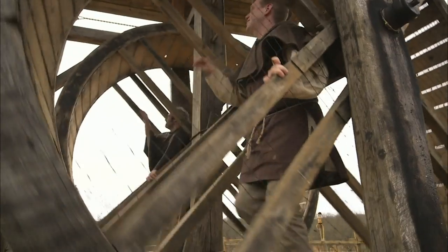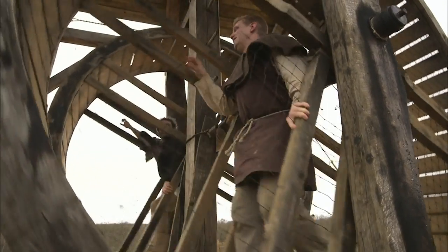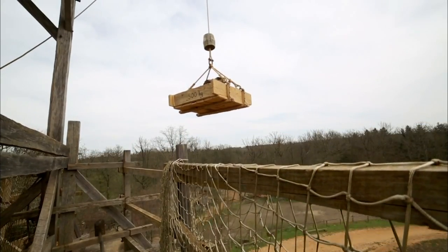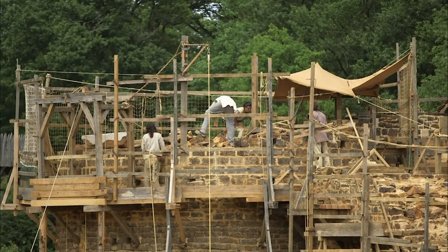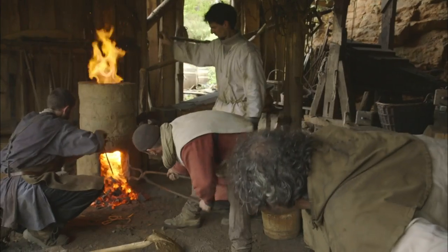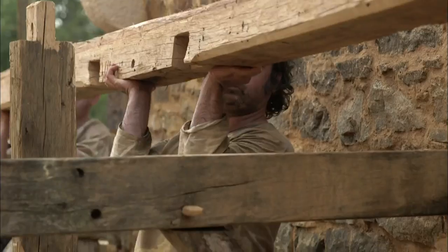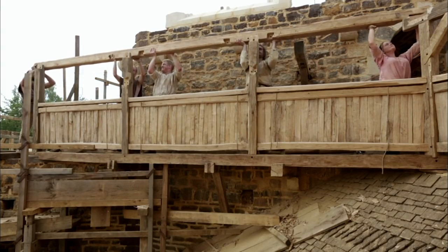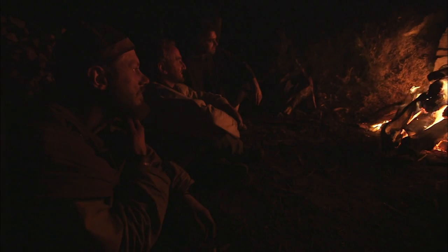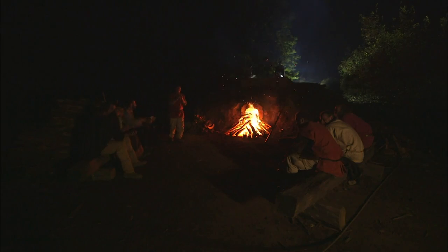Having seen just how much work goes into laying, say, a single stone, whenever I see a ruined castle, I won't be looking at the building itself. I'll be looking at the hundreds of craftspeople that were involved in that project, the thousands of hours of labour that went to make it, and the community that surrounded it. How do you build a castle? Well, I know now.